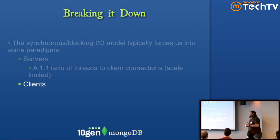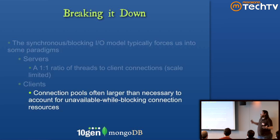On the client side, we can end up with a lot of other problems, and these come and go. Different people have different opinions. But you can end up with connection pools that are bigger than they need to be. Because while you're waiting on the server to respond to a request, or while you're waiting on a connection to be available for writing, you're sitting there blocking, which means you have to have more connections ready to go at any time because you've got this 1-to-1 ratio going on the server. In many cases, clients are something sitting in a server. In a web application, you'll probably have an asynchronous or a synchronous server with a client to a database or something else within it, which means both rules are going to apply.